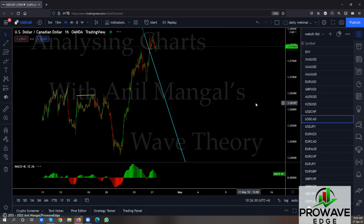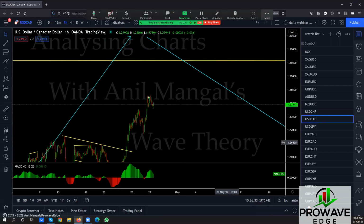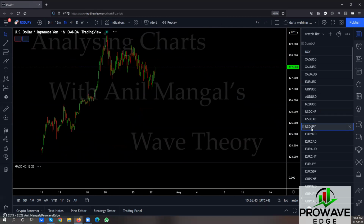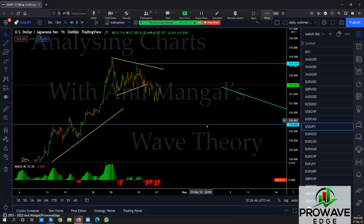CAD, you can buy the CAD, and I think we will be buying the CAD today again. There's a flag forming here, so we'll go for that buy. Hope that breaks the top, and then we'll be expecting it to go down, right? Yen is likely going to go back up. Yesterday I spoke about that. The reason we're not selling this here is because it might be a flat and going up. There is a buy setup there.